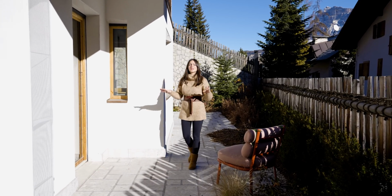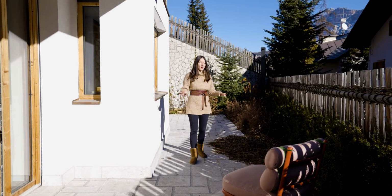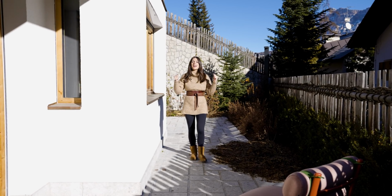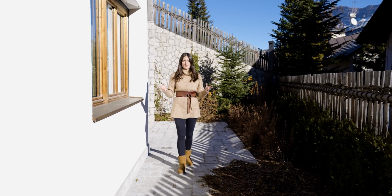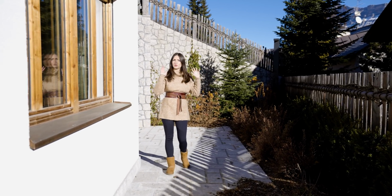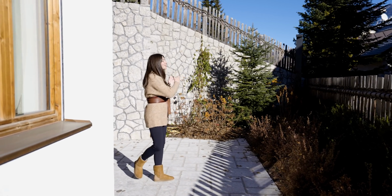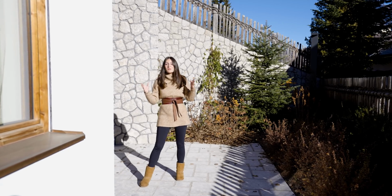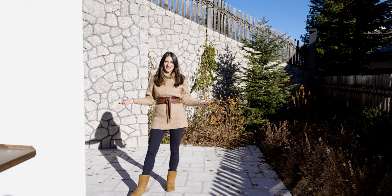This apartment enjoys this lovely terrace, which is a multi-use space. You could put a variety of sitting areas or a dining table to enjoy al fresco meals during the summer months. From here, we have a beautiful view over the surroundings, but not just that. There's also this cute Christmas tree that you could make with your friends and family to make it feel even more like home during your Christmas vacation.